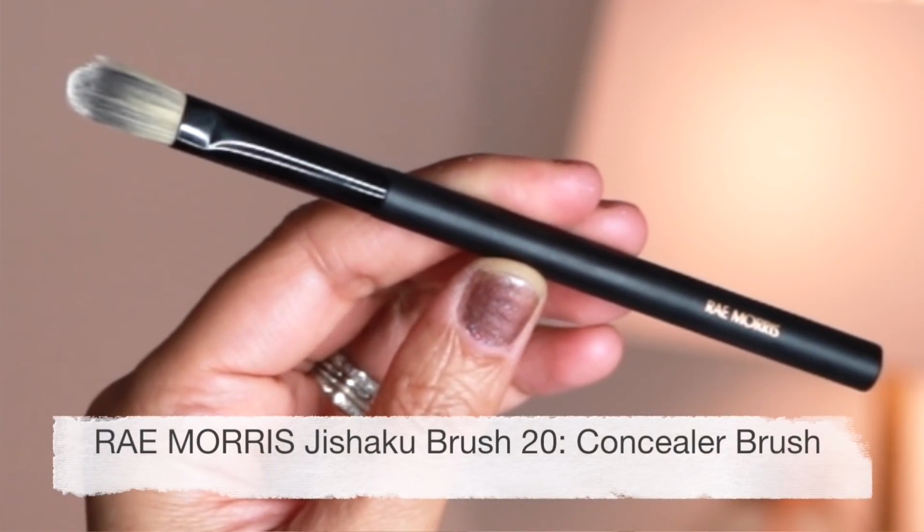So thank you, Sue, I think it was, who helped me at Beautylish. Their customer service always impresses me. They're very accurate and kind and helpful in their answers and timely. So thank you so much for that, Beautylish. That's why I will continue to purchase from you. Speaking of Beautylish, I purchased this Ray Morris brush. They carry Ray Morris brushes.